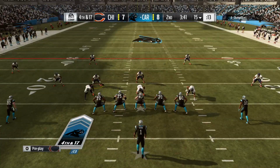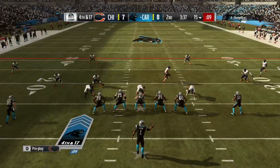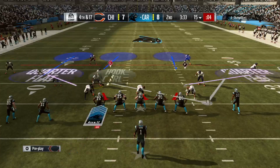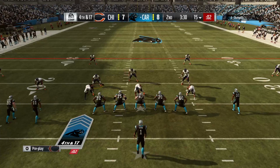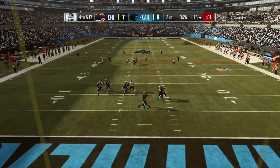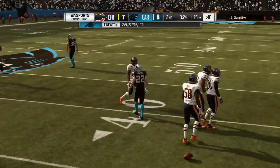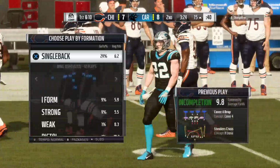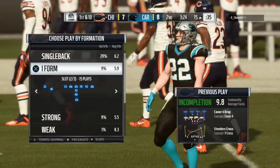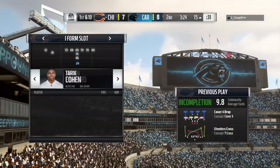Set. 180. Check motion man. Put your hands on him. Get hands on motion man. They are going to go for it. It's Newton. And this is going to be incomplete. A surprising move to go for it, and predictably, at least somewhat predictably, it doesn't pay off. And now the football is going to go over, already being placed at the 15-yard line.